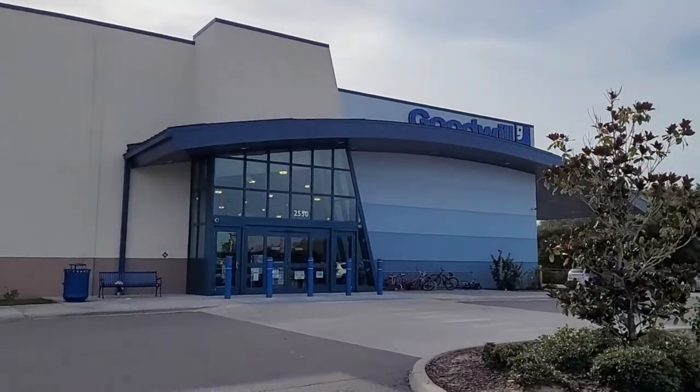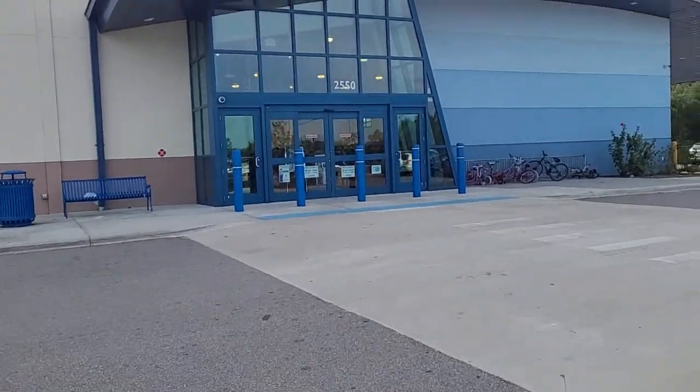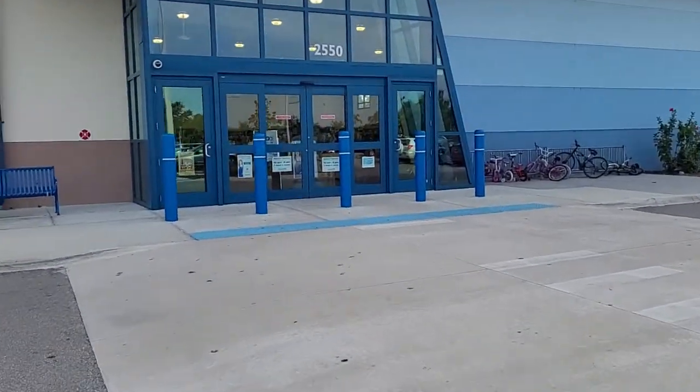I've got about 14 minutes to run in this Goodwill real quick and check out their purses before they close, to see if they have anything for resale on eBay.